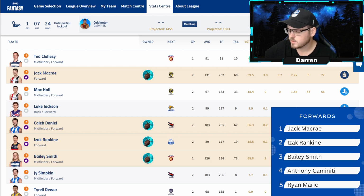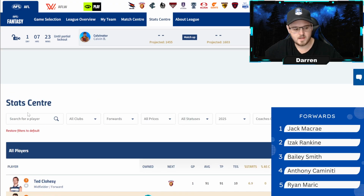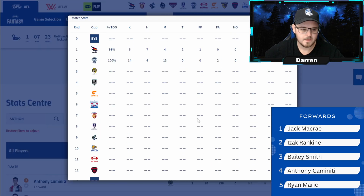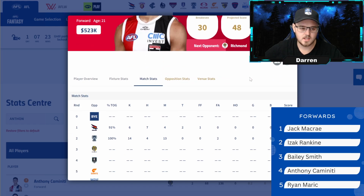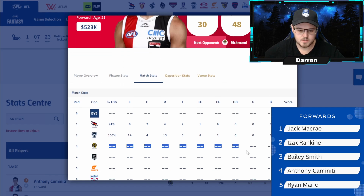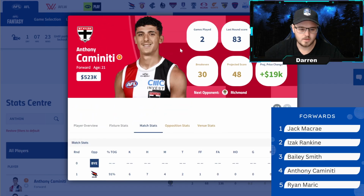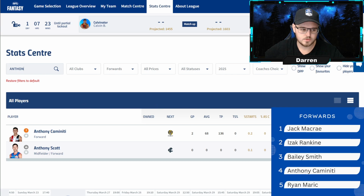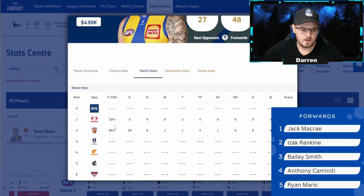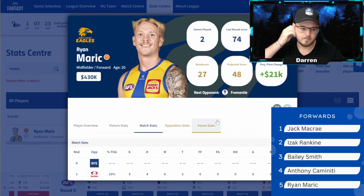Then a couple of mid-price options that I found that moved into the halfback intercepting role is Anthony Caminiti. I'll pop that one in because he's so lowly owned. He scored the 83 on the weekend after moving into the halfback. So he's got a good run this week, so if you're looking for a cheaper option, definitely don't mind going him there. And then also Marek also moved into the halfback after not playing as a sub and scored the 74. So I probably have Anthony above the likes of Marek, but Marek is 100k cheaper. So take that as a rule.